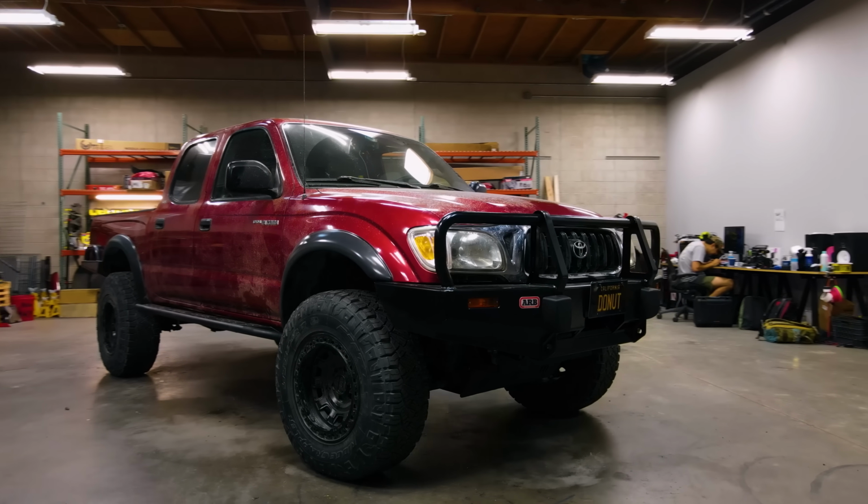Fun and games are over. It's 3:30 in the morning and I'm still here. The truck is back together, but I'm gonna go catch a few hours of sleep right here.